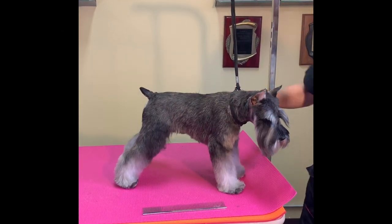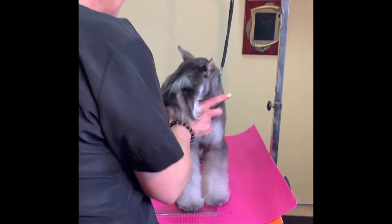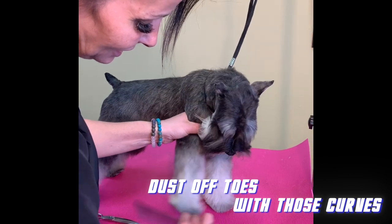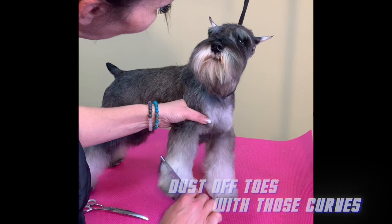Look at this little guy. You're so awesome, aren't you, buddy? So everything else, we've been working on him weeks, as you guys already know. Come here, bud. His legs are in pretty good shape. I just have to actually just dust the ends. Remember, his pads and nails have already been done. Good boy.